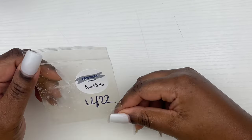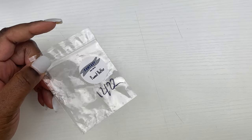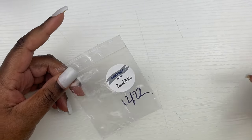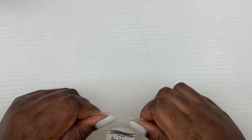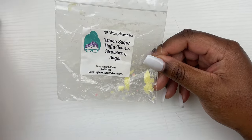Next, we have peanut butter from Fantasy Wax Melts. I did not smell this. Once again, it's a sample, but also I'm probably happy because I'm not a fan of peanut butter. So I was really just trying to get it out of the collection. I'll eat some peanut butter, but normally I don't gravitate towards peanut butter even to eat.